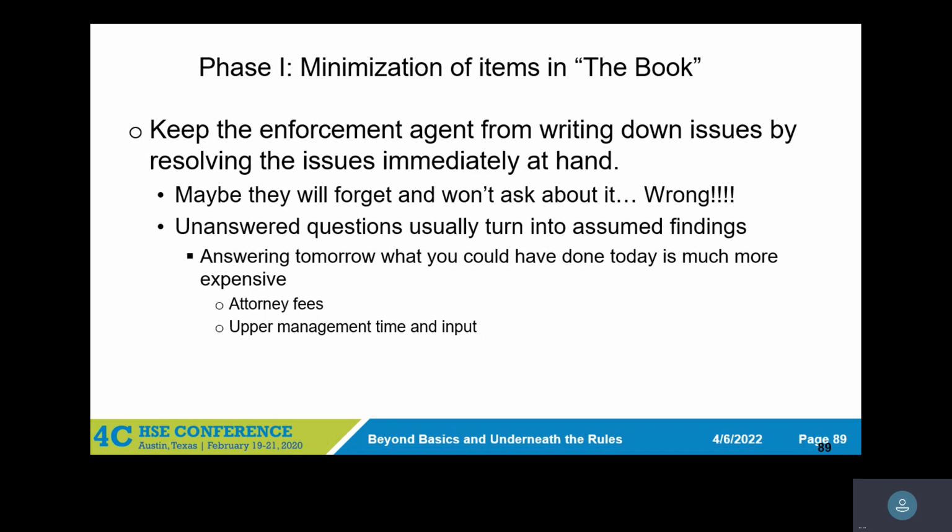One of the things that we always talk about is minimizing the items in the book. And by the book, we mean what they are writing down out in the field while they are there. Like during an audit, if somebody from the EPA or somebody from your state agency is actually writing something down while they're out in the field, that's a potential finding. You want to minimize that as much as possible. If they ask a general question and you see them take a note, they're not going to forget about what they're asking about, right? They're going through, they're compiling all their notes, they're compiling their questions. The key is if it's possible to answer right then, you want to answer that question right then to keep it off the list.